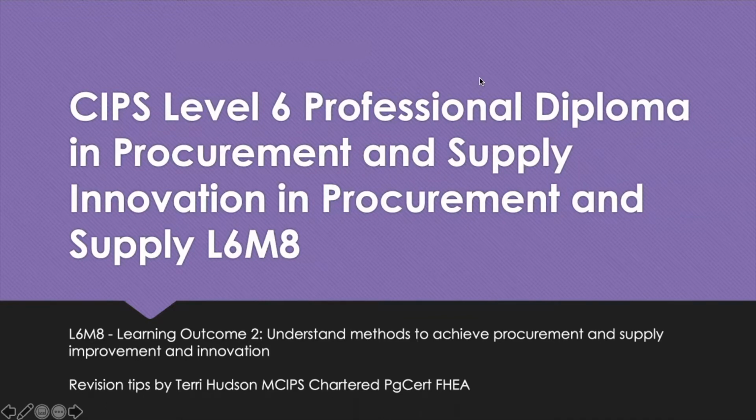This is Module 8, Innovation in Procurement and Supply, and it's Learning Outcome 2, which is to understand methods to achieve procurement and supply improvements in innovation.